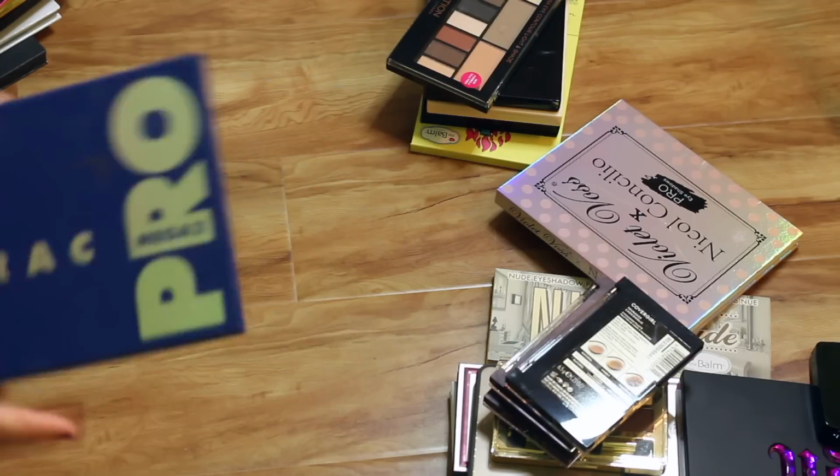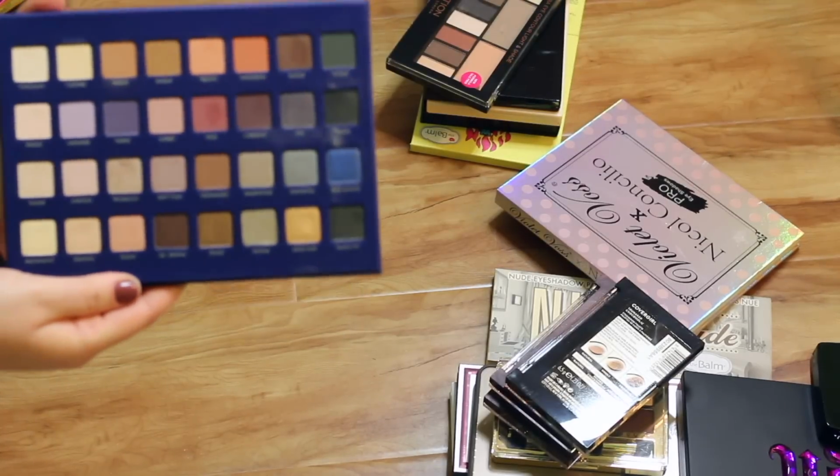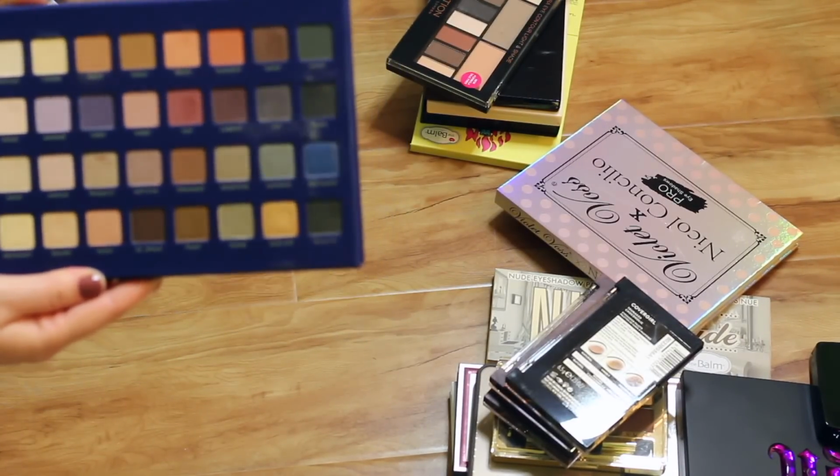All right, Lorac Pro palette. This is the Mega Pro 2. Definitely keeping. Like I said, you guys, Lorac eyeshadows are my favorite formula ever.